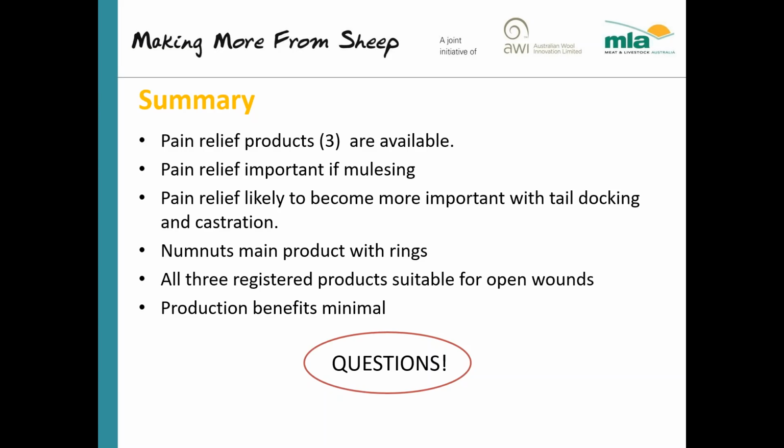No, surprisingly, one of the things that Alison looked at was mothering ability within 2 hours and 4 hours of mothering, and there was no difference with or without pain relief, which I guess is a surprise to us all. Interestingly, a pen study was done on lambs that were weaned and didn't have their mother, and their pain relief was not nearly as successful as the pain relief when the animals were released and went back to their mothers.